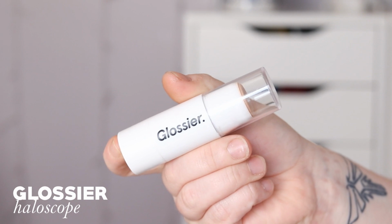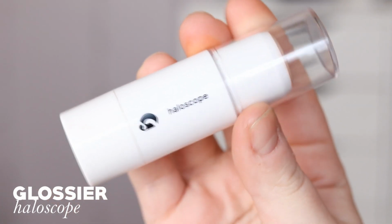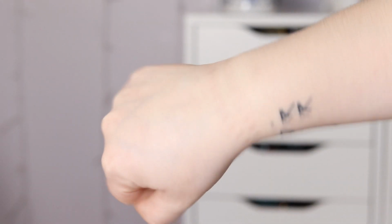Now I'm actually going to move in to highlight. I haven't been using a lot of highlight just because I really like the dewy effect that I'm getting with all the products I'm using. So normally I don't feel like I need highlighter, but in the off chance that I do want to use some, I have been using the Glossier Haloscope. I have mine in the shade Quartz just because I think it's a really nice universal shade. If I'm not too pale or not too tanned, I can still use this. It's just a really nice glossy looking highlighter.